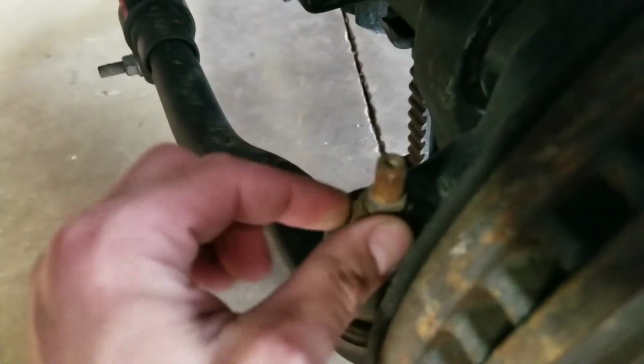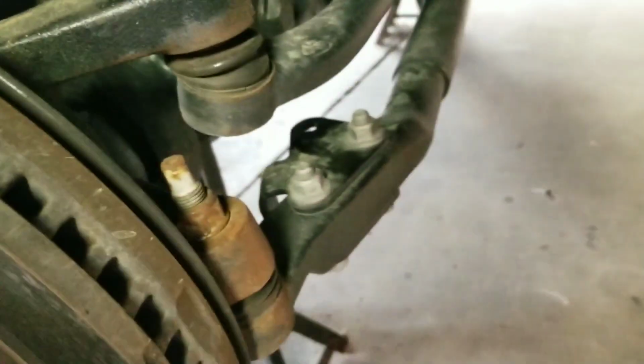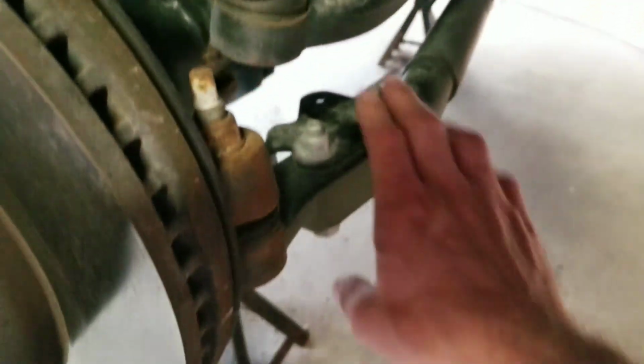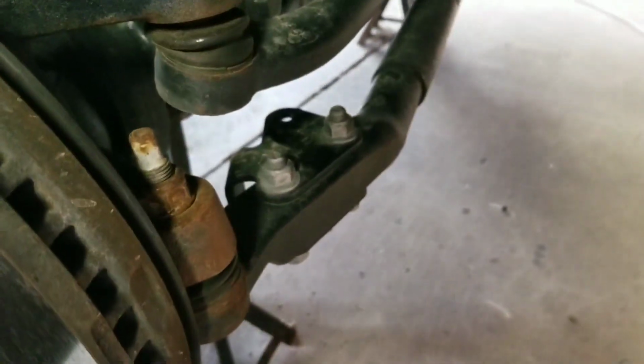Let's see here. Yep, so we're gonna pop this puppy off right here on this side. Let's see if we can zoom in on that. There we go, now you can see it. So we're gonna pop that puppy off, knock that out. We're gonna come over here, take this nut off, knock that out. And as you can see, this is where your factory steering stabilizer bolts in, and then it goes to that mount in the axle right there. But my steering stabilizer is missing. Somehow I bought this '18 with no stabilizer on it. Go figure. Explains probably part of my death wobble.